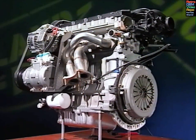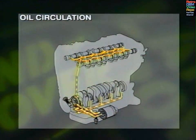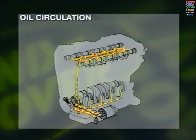Now a word about lubrication. The oil pump is an eccentric rotor type driven by the nose of the crankshaft. From the full flow oil filter, the oil goes in two directions. Most is passed to an oil gallery, which runs the length of the engine via the oil feed rail located under the crankshaft bearing ladder.